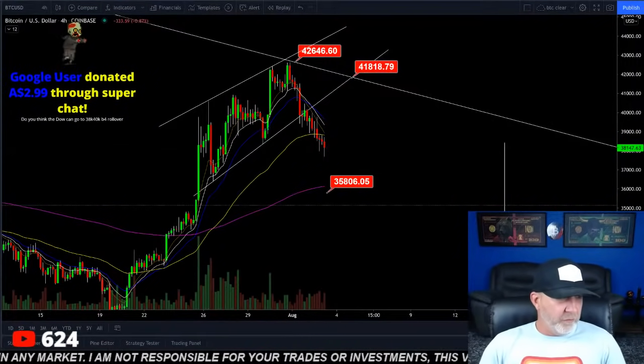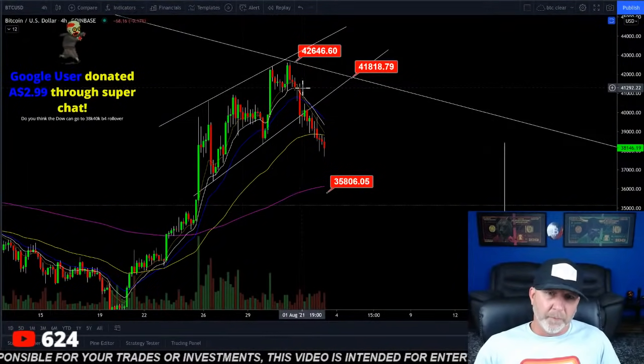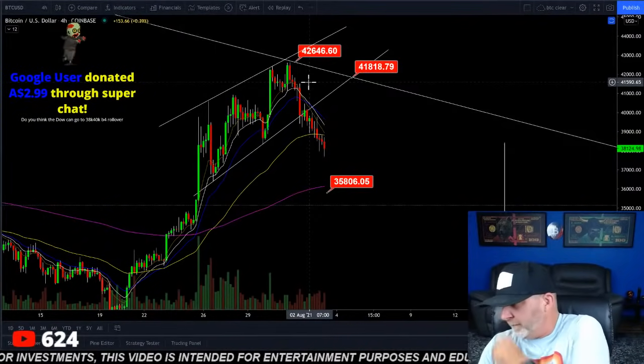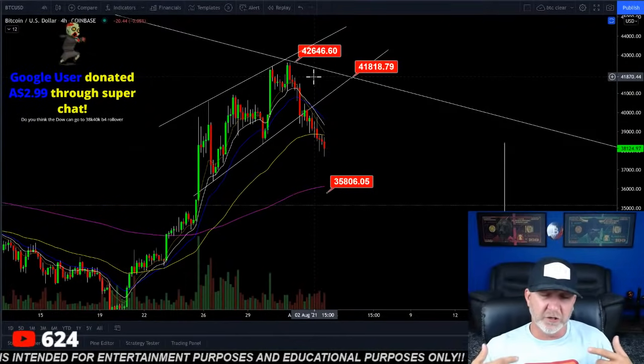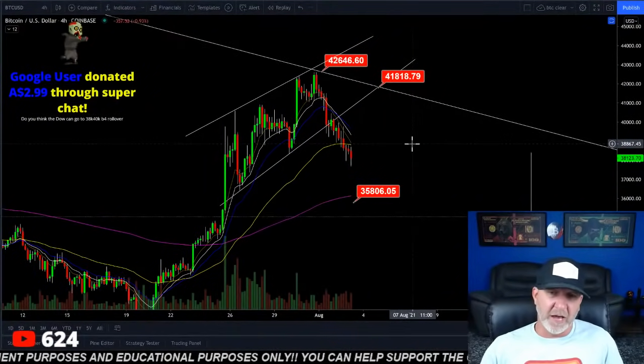How early do you move your stops and profit? Usually I'll look for, like right here, we had this support. So once we broke the support, I moved my stops down. It all depends on exactly what trade you're in, what you're doing, where you're at. All trades are different. They're not all the same.